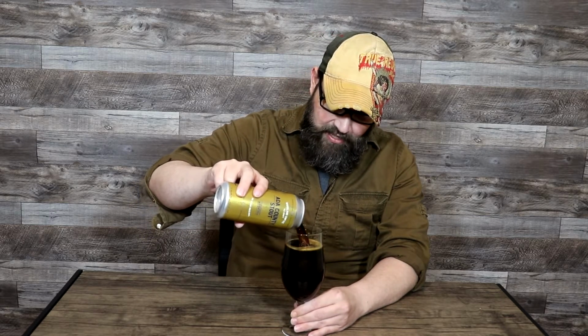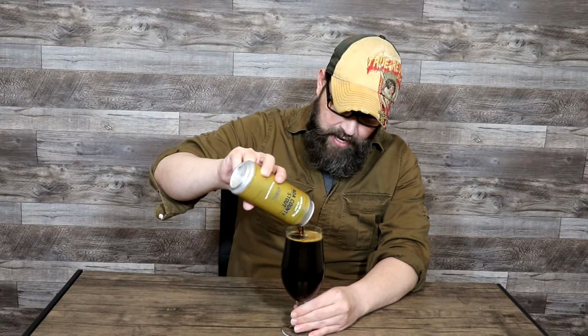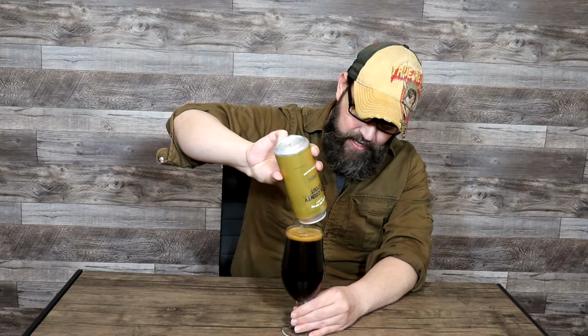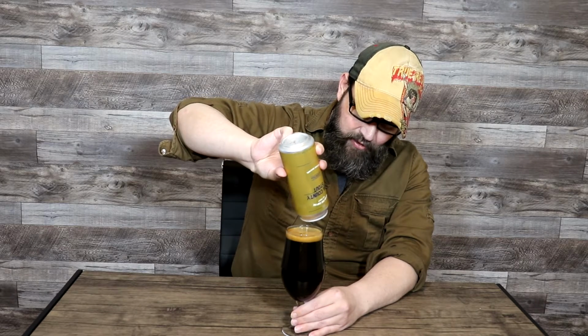All right, and poured right in the glass. Oh yeah, very dark beer. It maybe isn't pouring out quite as thickly as I thought that it would, but it's got some resistance. I would have expected to see a bit more resistance than that on a 14%, but that's okay. It does appear to be quite effervescent. Formed a head to start, we'll see how long that sticks around.